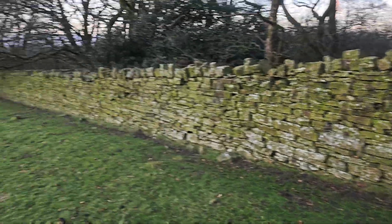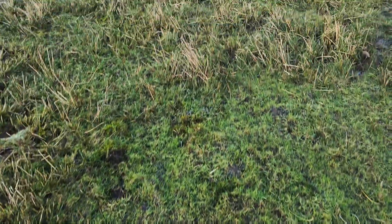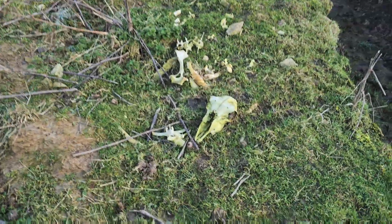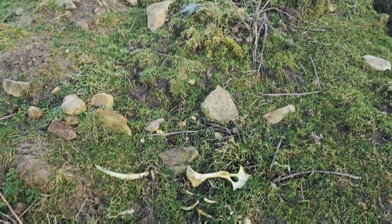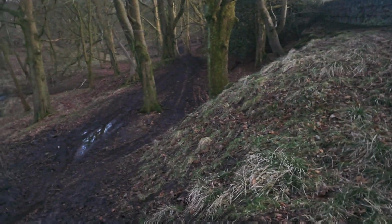Right, I'll get back to Dawn. Yeah, just for all you who keep looking away, I'm still finding bones all over this field. There's absolutely loads of them. There's piles and piles of bones. Right, well, you can all look back again now.